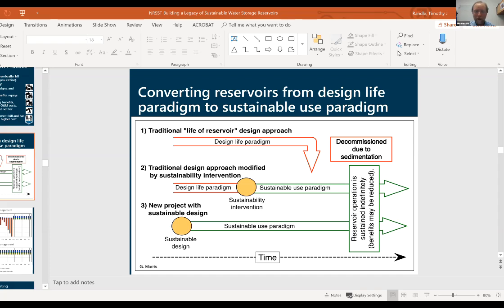And then I think you also have to compare it to, what if you don't preserve it? Then what? Do you lose all the hydropower and flood control benefits of the project, and what's the value of that?